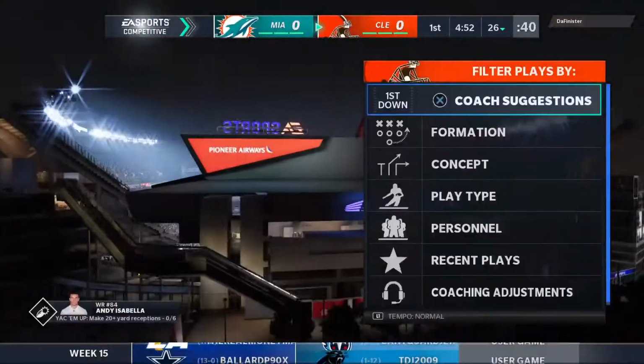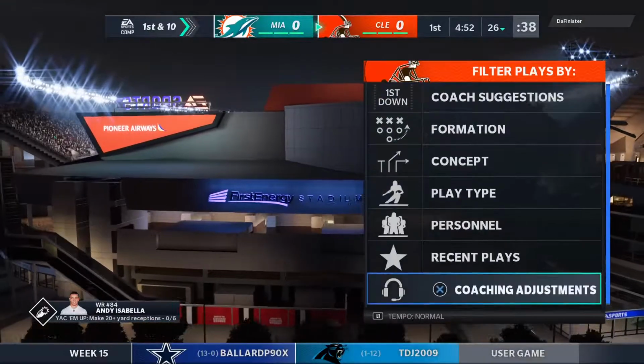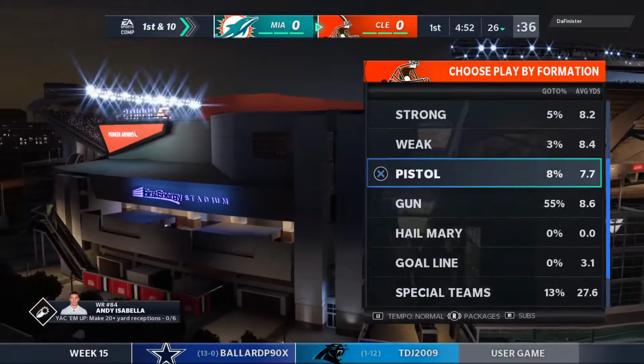A big kick that time, 52 yards. And the Browns will take over, 1st and 10.